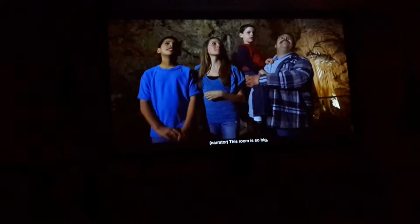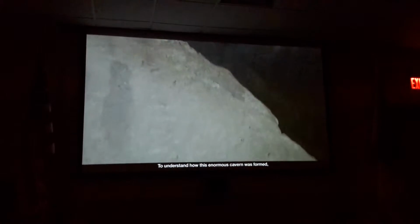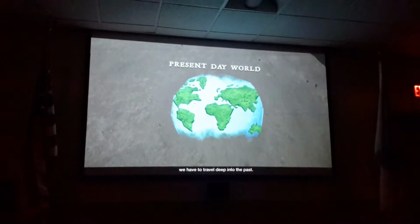This is amazing. This room is so big, the entire U.S. Capitol building could fit in here 2 times over. And it is just one chamber in more than 100 caves at Carlsbad Caverns National Park. To understand how this enormous cavern was formed, we have to travel deep into the past.